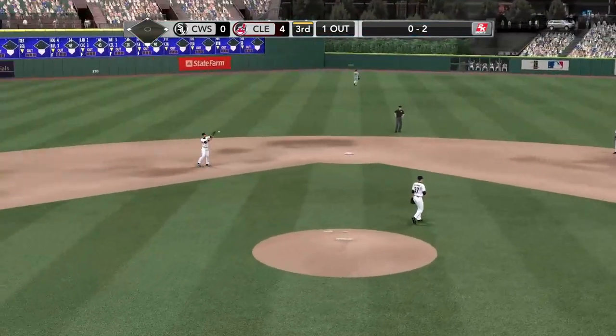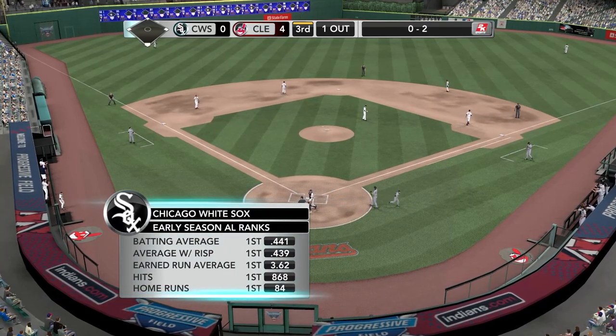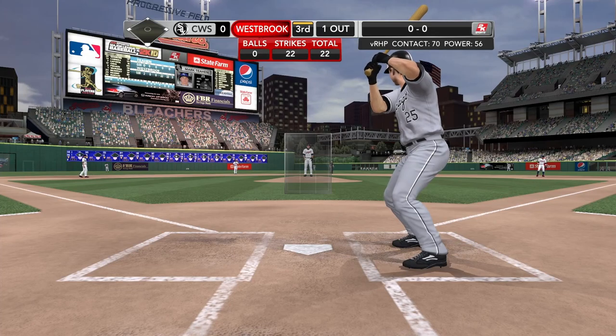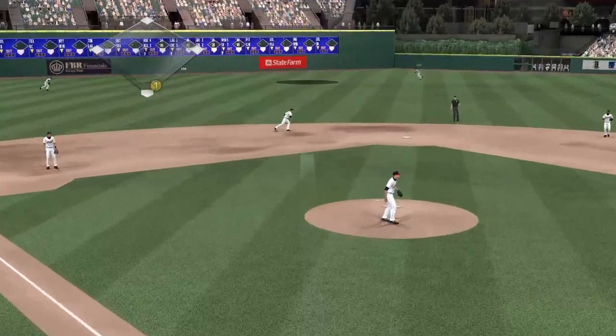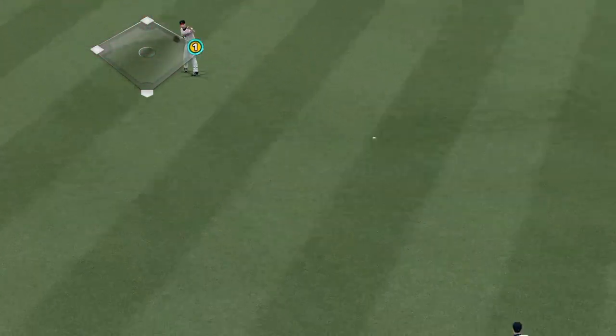Let's take a chance now and take a look at where the White Sox sit today in the rankings in the American League. First in batting average. First in batting average with runners in scoring position. And they're also number one in ERA. Their pitching staff getting it done better than everybody else right now. You limit the runs scored, you give yourself a chance to win. And here's Mark Teahen in the top 10 in hits.